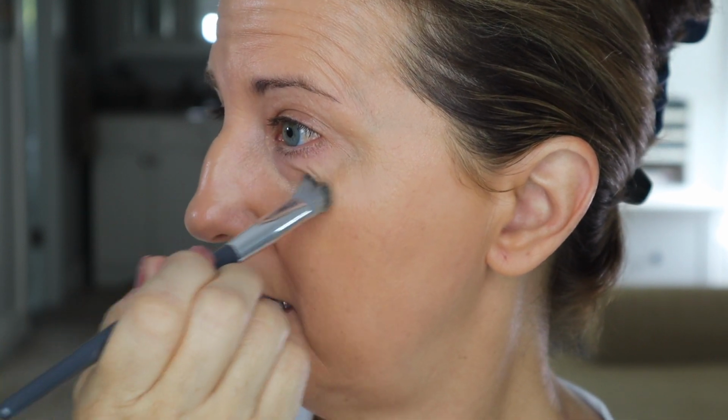Take the brush and then just kind of dab it all under your eye, right where that darkness is or right where the end of that puffiness is. And then I work it up into the corner. And then I just kind of feather it out the rest of the way so there's no line or weirdness there.